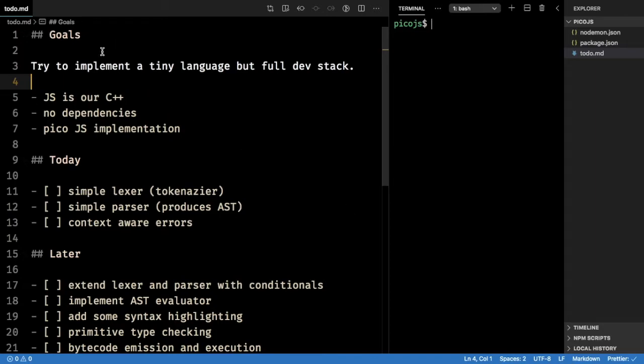Our plan is to implement a very tiny JavaScript lexer, parser, type checker, and everything. So the full stack thing, just to have fun and to try all of the pieces, kind of breadth first search, not depth. We don't want to make a full lexer or full parser, just to have the taste of how to build different layers of the modern development stack.